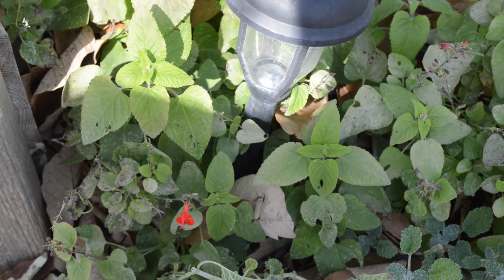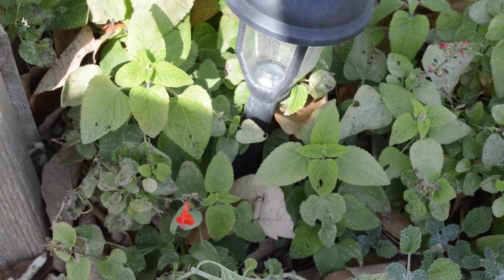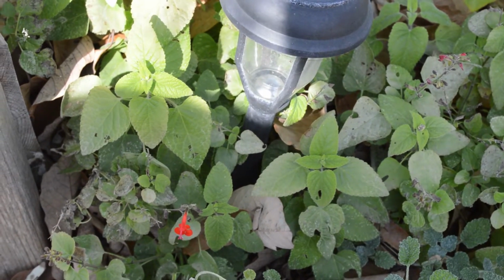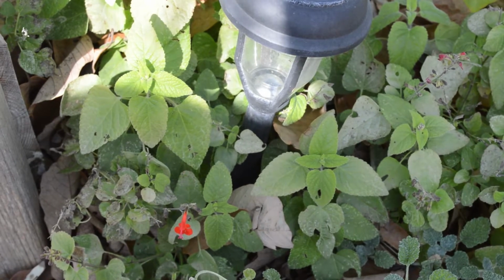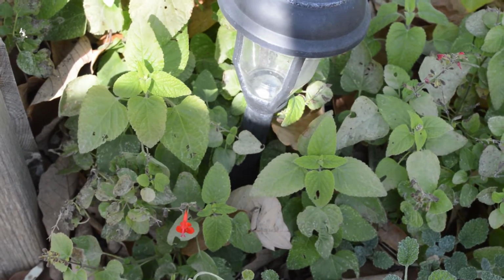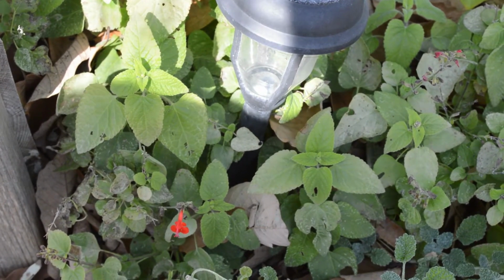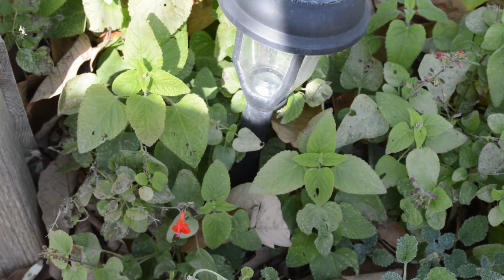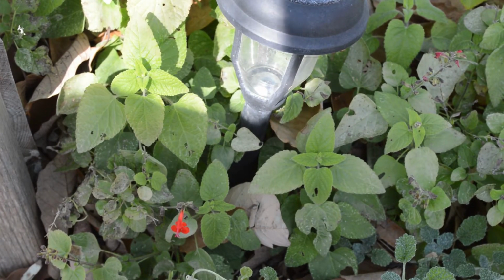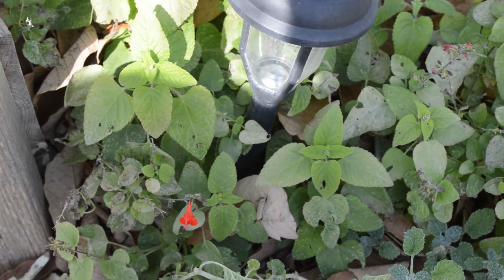Pretty much it smells like a cross between spearmint and licorice mixed together, which I love the smell of. This is one of my favorites. I love licorice. It is an acquired taste for some people, but for me, I love it. I love licorice candy. Pretty much any mint or licorice type of thing will aid in digestion or help with an upset stomach, and that's what I love it for.